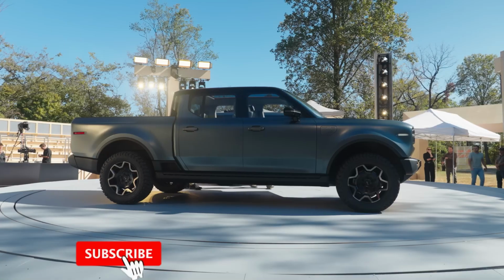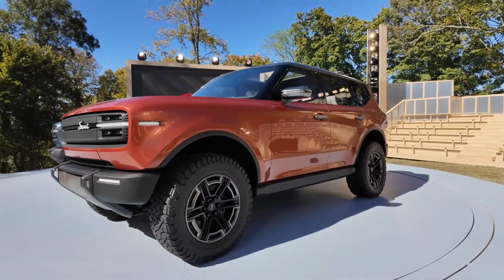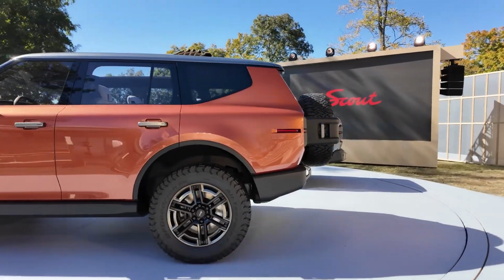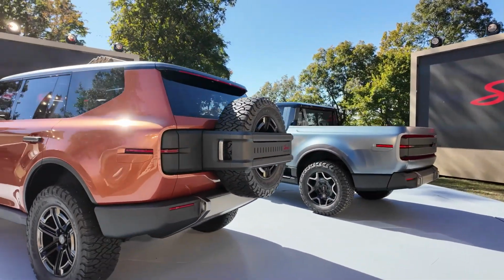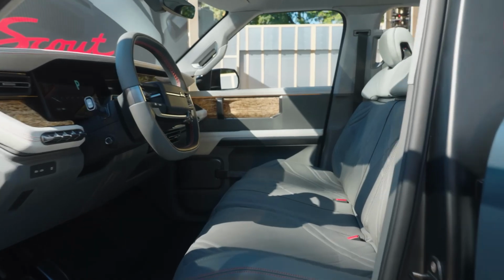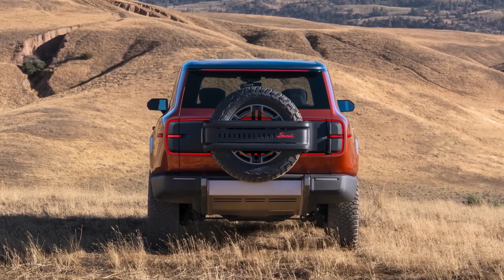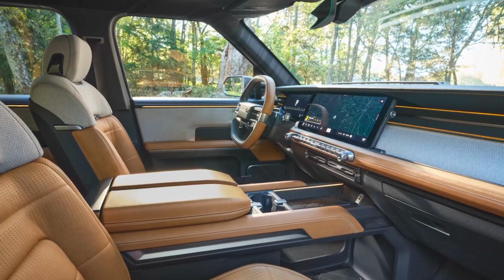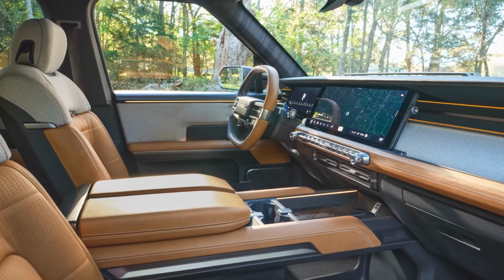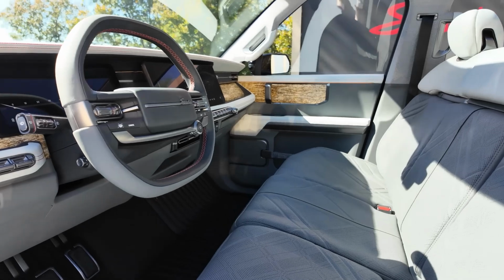Hey, we just got some recent news here in 2024, the revival of the new Scout. Fast forward to the present day, and the Scout is poised for a grand comeback. The enduring appeal of the Scout, combined with a growing market of retro-inspired vehicles, set the stage for its revival. Volkswagen announced its plan to bring back the Scout as an all-electric SUV and pickup truck. This announcement was met with excitement and anticipation from the Scout community and automotive enthusiasts.